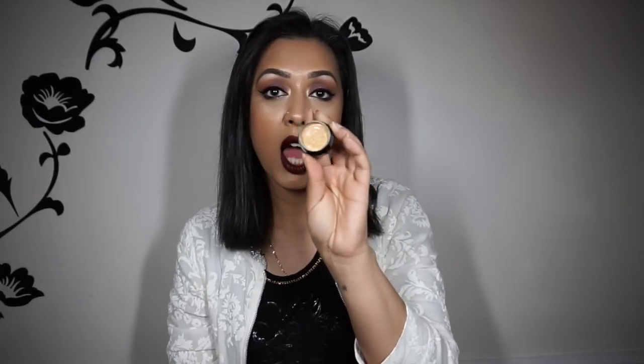Another product which I actually showed in my last month's favourites has reappeared again because I am just loving it that much. It is the Kevyn Aucoin Sensual Skin Enhancer, and my shade is SX08. Medium tone, very high yellow undertones to it. I have been loving this. I'm using it again today.